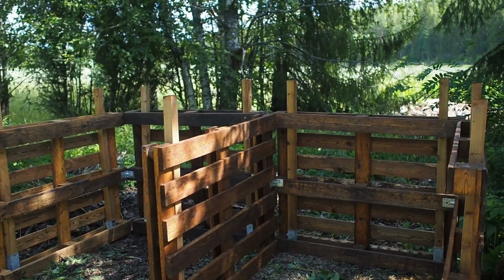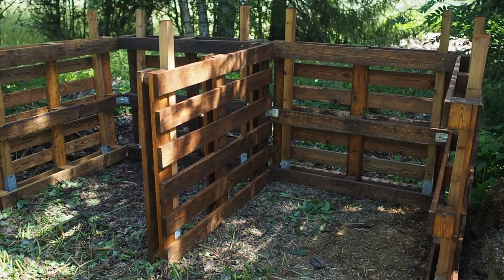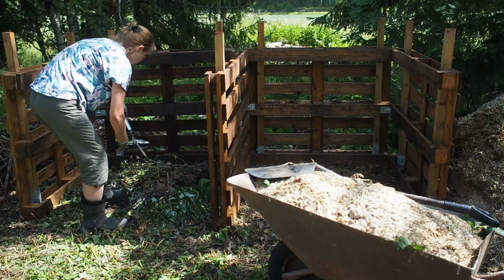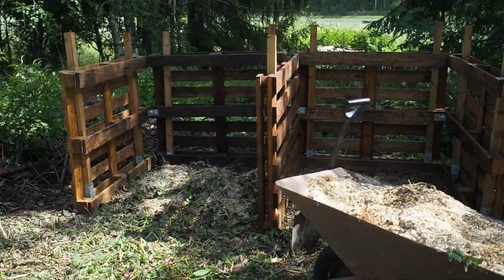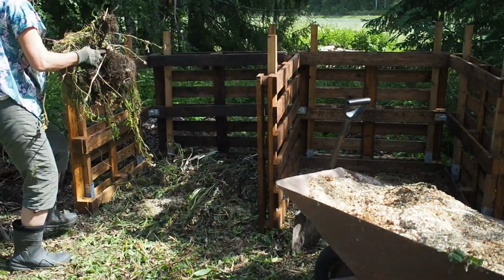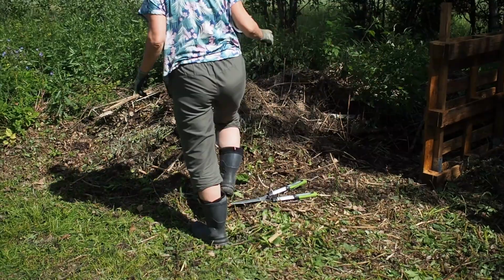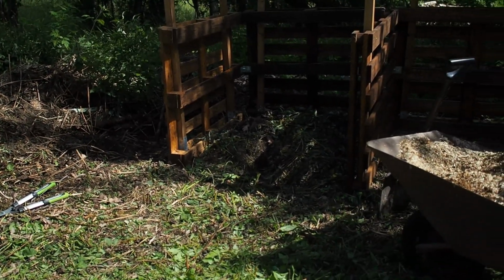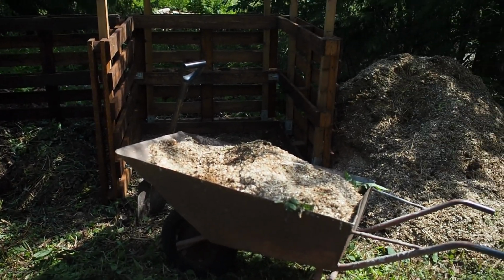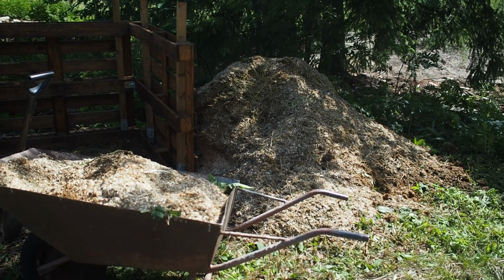And then starting to fill one of them up, alternating between green and brown. So green being yard waste, like fresh weeds and stuff. And then going in with some litter from the bunnies' litter boxes, which I have a lot of. And so soon enough we will have a lot of really great soil for the garden.